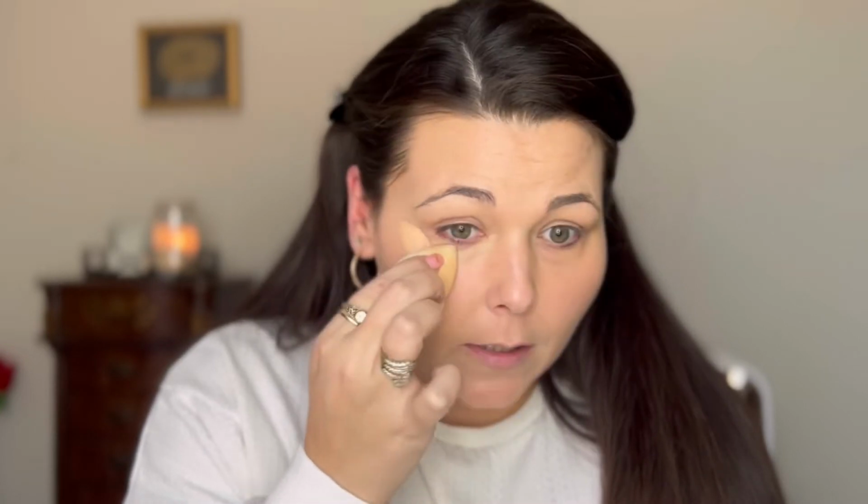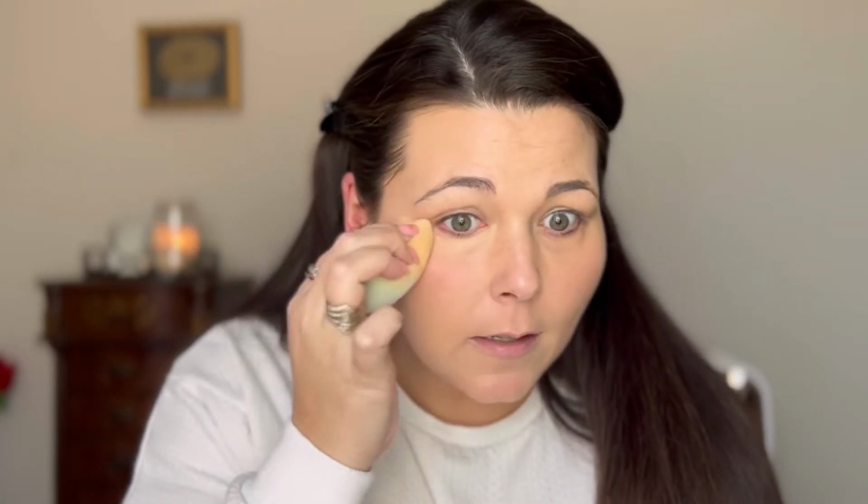Blend it out super easy. And this is supposed to be a medium to full coverage. So, you can add a little bit and then go back and add more if you want more coverage. I feel like with the skin tint, I wouldn't want it to be so full coverage because, you know, you got a skin tint on. You don't have hardly any coverage on your skin as it is. But I definitely will be trying this concealer with an actual foundation. I feel like with the actual foundation, you're going to be able to tell more with the concealer.